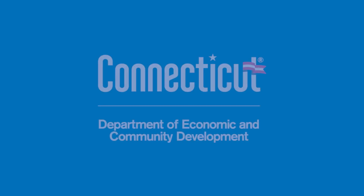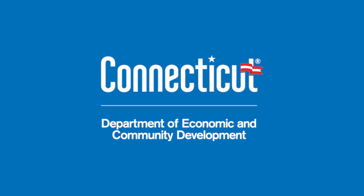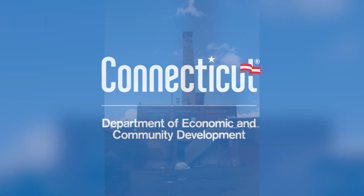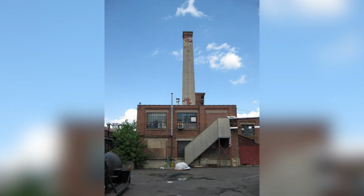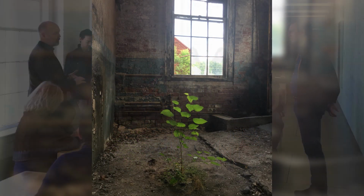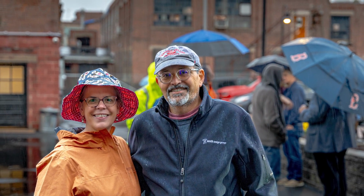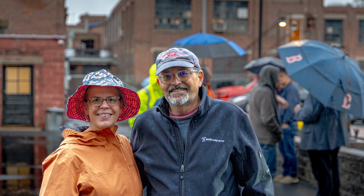The Ball and Socket team secured pilot funding from Connecticut DECD's Office of Brownfield Remediation and Rehabilitation, which is dedicated to transforming brownfield sites from economic liabilities to assets. With enough funding in place to purchase the property, Ball and Socket Arts began assembling a team. One of the first people to join was project architect David Arai.